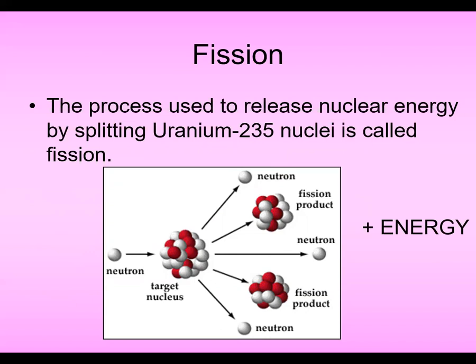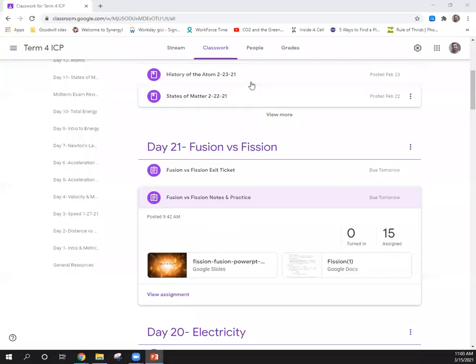So what we can see here is the uranium nucleus. Uranium is radioactive.